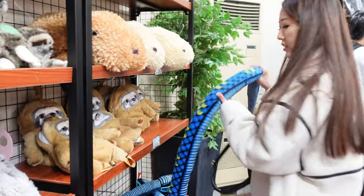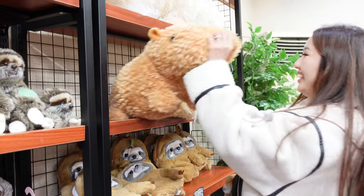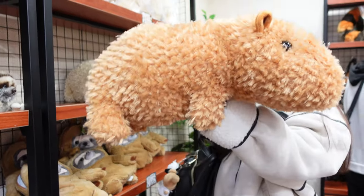So we are in the souvenir shop. Oh no, no, no, put down the stick, put down the stick. I'll get this one. Okay, this size is just nice. It's like a baby capybara. Hey, hey.